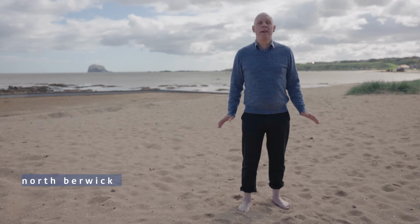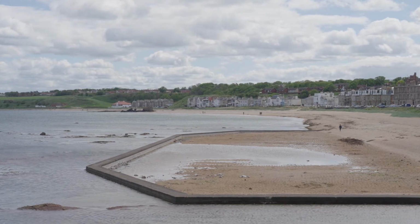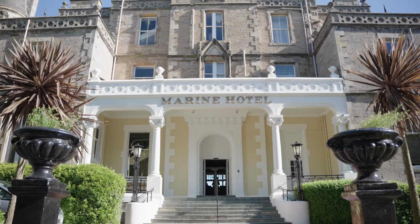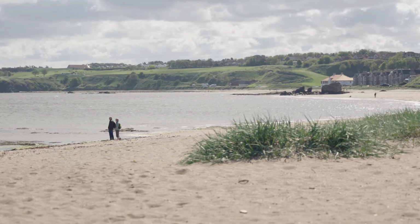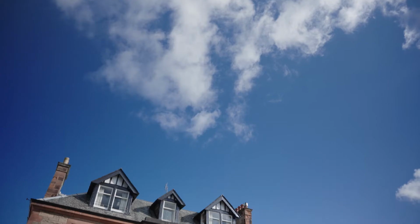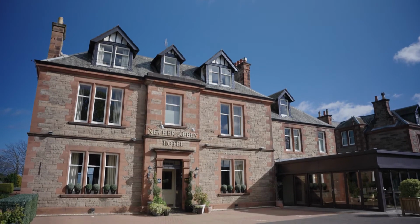Next stop on our road trip, we're in North Berwick. It's got everything. It's got accommodation, attractions, restaurants, you name it, and it's got two beautiful beaches. I'm here at the Nether Abbey Hotel in North Berwick with Sterling Stewart. Sterling, tell me about your hotel.